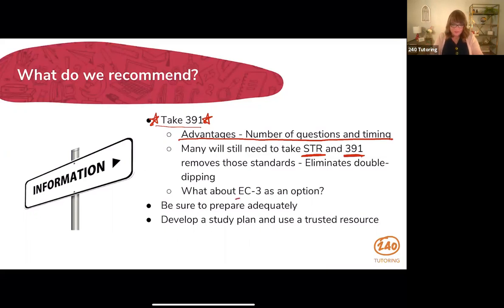Some of you have asked about EC through 3 as an option. If you switch to EC through 3, it's the same thing as it was if you were EC through 6 under 291. Here's what I caution about EC through 3. It's a great option if you know you only want to teach primary grades, but if you're really anxious about getting that first job, just know that EC through 6 is more marketable. Principals like to see teachers who can teach a variety of grade levels and subjects, okay?